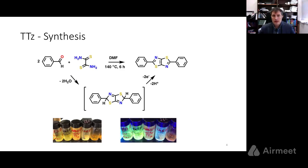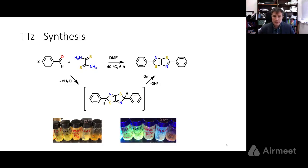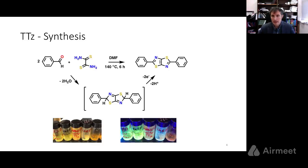It's a reaction between the benzaldehyde group you can see, or the aromatic aldehyde, and a material called dithioxamide. It's a condensation reaction and an oxidation reaction, so it's a two-step reaction. Once we heat this up, this material forms. It typically precipitates out, and we can access it pretty straightforward. And the materials are brightly colored solids. At the bottom you'll see the yellow solids, and then to the right, you'll see these very bright emissive fluorescent compounds.